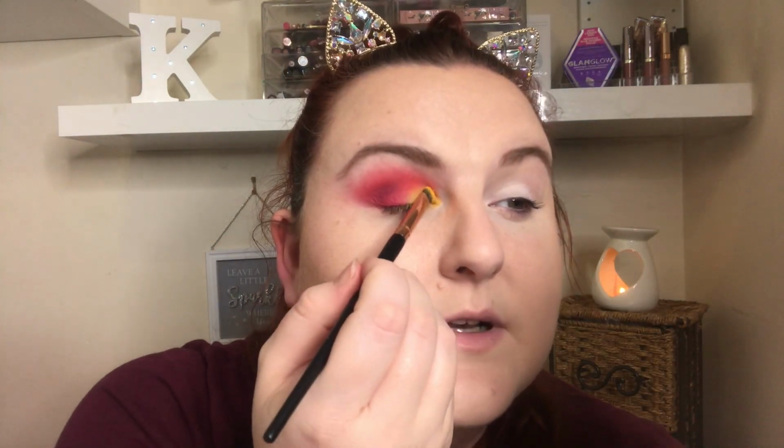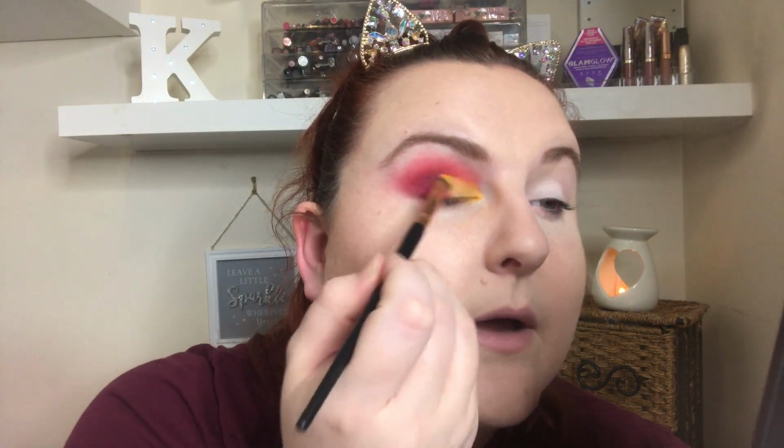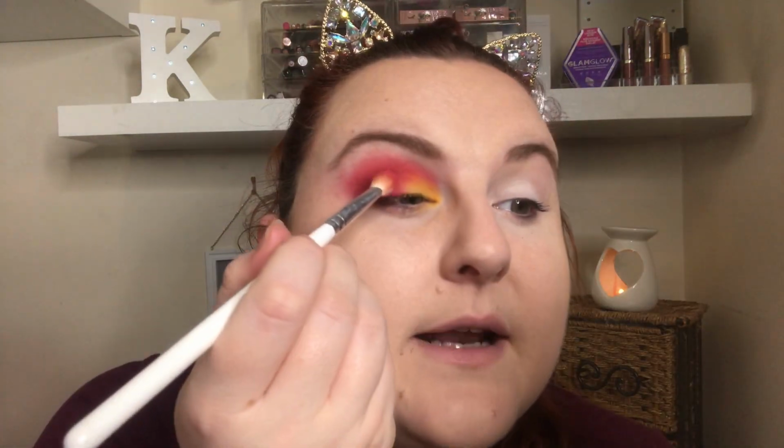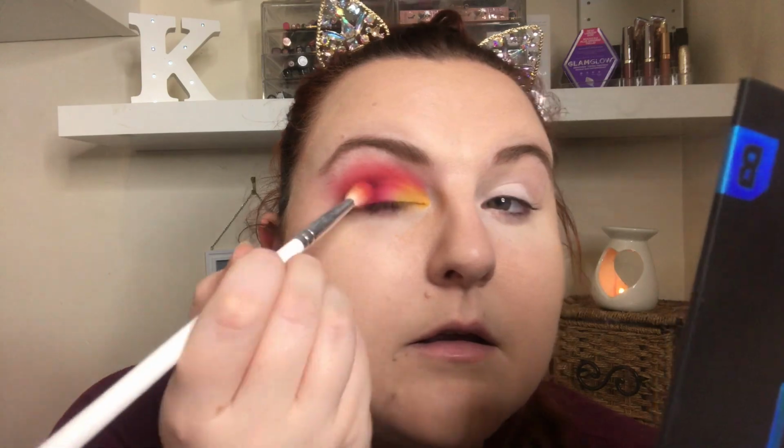So I didn't carve my eye out because I wanted it to be like it's faded into the pink. And I guess I could have done that with it, but I think it's just easier doing this. I'm just going to take a bit more Make Them Wink, and then blend it in to the Hello Sunshine. I'm loving the colours together.